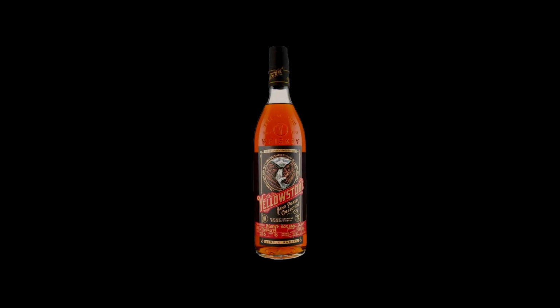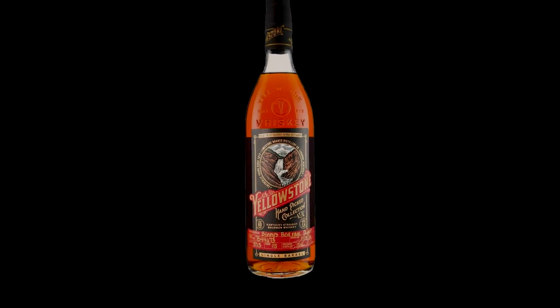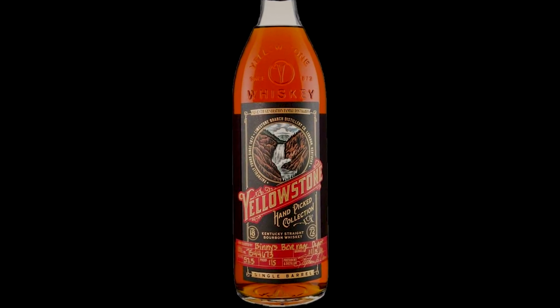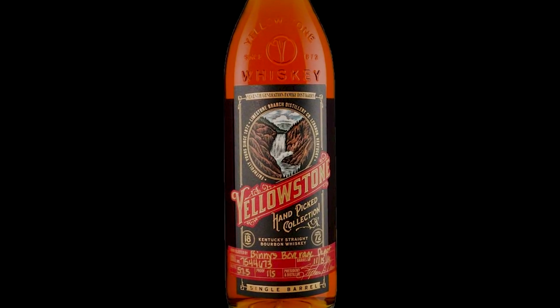$40. And finally, we have the Yellowstone Kentucky Straight Whiskey that I'm holding in my hand. This one is a single barrel selection, has the same mash bill as the previous 2 at 57.5 ABV, and this is part of the handpick selection, and it retails for $60.